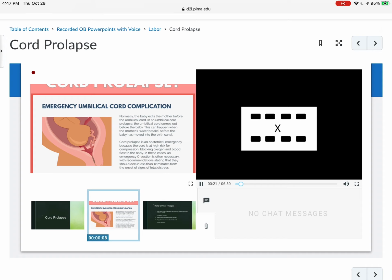Normally when you deliver a baby, the baby's head is well against the cervix, and then once the cervix opens, the head will descend down the birth canal and be delivered. But in an umbilical cord prolapse, the water breaks on its own, which is spontaneous rupture of membranes, or SROM, or else the doctor will break the bag of water, which is artificial rupture of membranes.